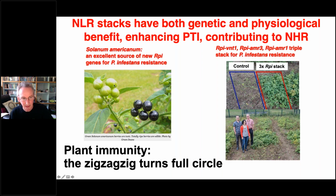Here's what we'd really like to get to: Solanum americanum, in which we've taken a number of resistance genes, and we'd like to make potato as resistant to P. infestans as this thing is.